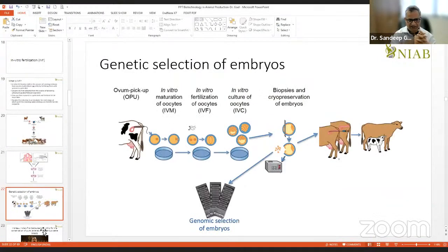There's another picture which shows a little bit more in detail that you do an ovum pickup, and then you do an in vitro maturation for 12 to 24 hours. You subject them to IVF, in vitro fertilization, and then you culture them to later stage embryos. And then from these embryos, you can either freeze them or take a small piece of the embryo cells for biopsies for genomic selection. Okay, so you can actually do a genome analysis of the cells to decide which is a genetically superior embryo. And once you know which one is the genetically superior one, you can do an embryo transfer into a synchronized female, and then you can get the live animal coming out.